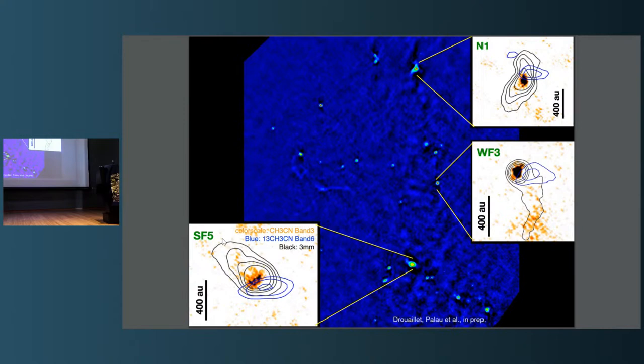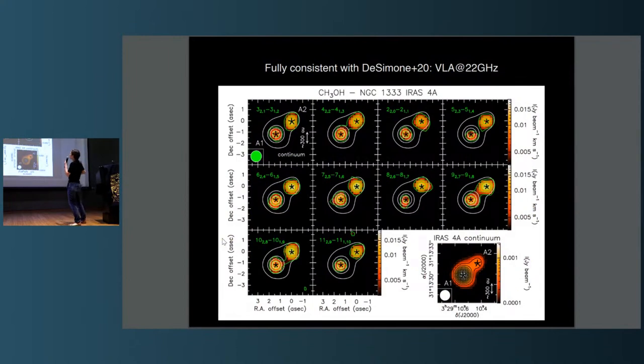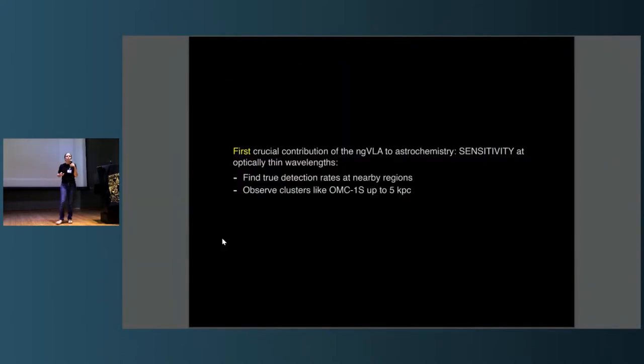And this is consistent with the fact that the dust opacity at 1 millimeter is really maybe preventing us from detecting hot corinos. So in this sense, the next generation VLA will be really perfect. This is consistent with the work of Marta de Simone that was published earlier. And okay, we will be able to detect many, many hot corinos. We hope to detect all the present hot corinos in these nearby regions, and we hope also to detect hot corinos much farther away with the next generation VLA.